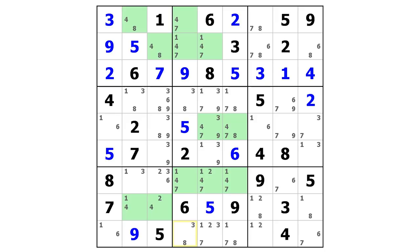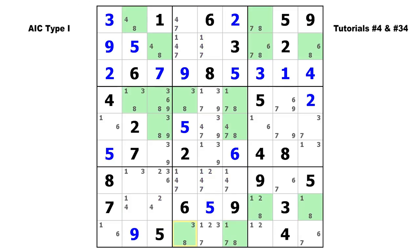So let's highlight the bivalue cells. And there are quite a few bivalue cells, and there are also quite a few conjugate pairs, especially on candidates 2, 3, 4, and 8. And as it turns out, we have an AIC type 1 that begins and ends on candidate 4. So let's go back and highlight the 4s.